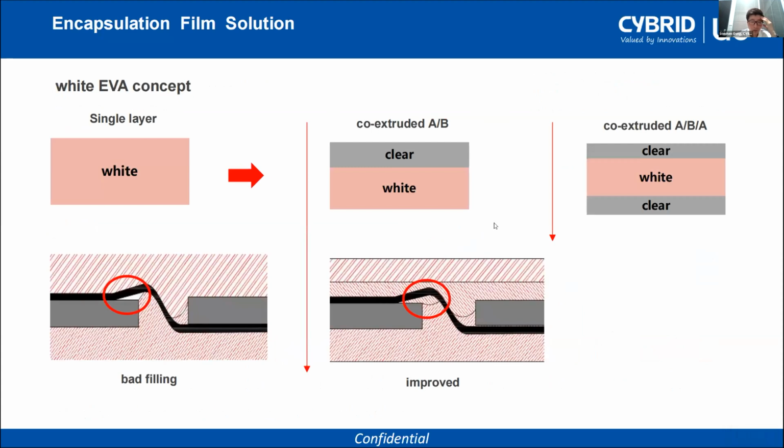In order to solve another issue in the PV industry, the white EVA, we have also improved the performance, because the previous one was single layer white. Then we developed a co-extruded AB structure, meaning a clear and white combination. Also, we can make a clear-white-clear solution. That is because MBB cells with round ribbons have a problem of bad filling at this position. If you use the co-extruded AB structure or ABA structure, this part can be filled perfectly. You can reduce the micro crack rate of the big modules.